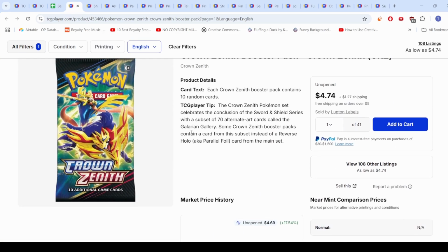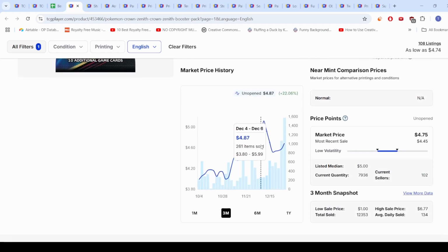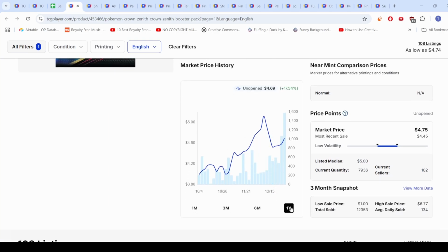And even though I know the Sky set happened and there's a bunch of loose ones, as I said before, Crown Zenith is picking up. People are realizing that it's a popular set and it's running out. And I guess there was a little mini price crash from like $5 back to $4.50.